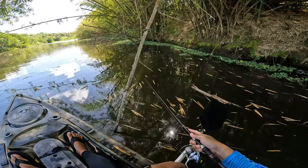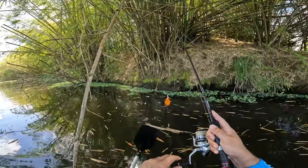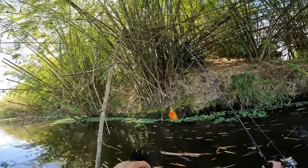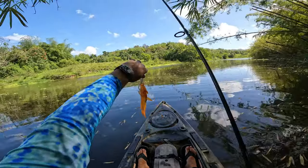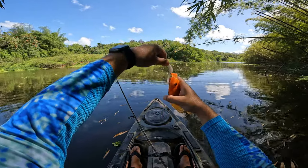Como que chartreuse and watermelon. Maldita sea, Red Devil. Mira, ¿quieren Red Devil para comer? Aquí hay un viejito que lo hace en empanadas. So yeah, we caught a Red Devil. Yeah, we're gonna be catching a few of these too.